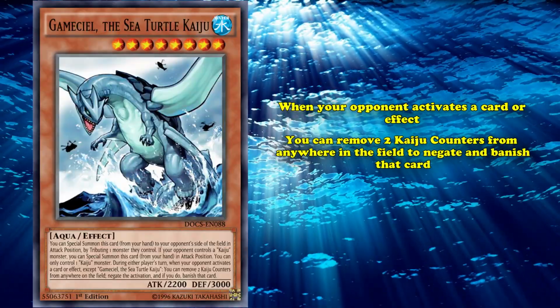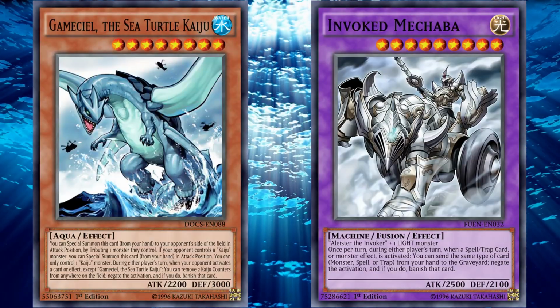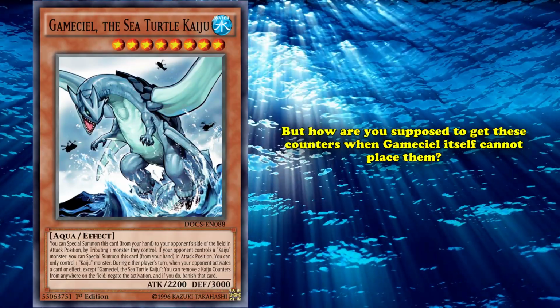When your opponent activates a card or effect, you can remove 2 Kaiju counters from anywhere on the field to negate and banish that card, just like Makaba, a card that's seen heavy play throughout the years too, but without even a once per turn on it. But how are you supposed to get these counters when Gameciel himself can't place them?